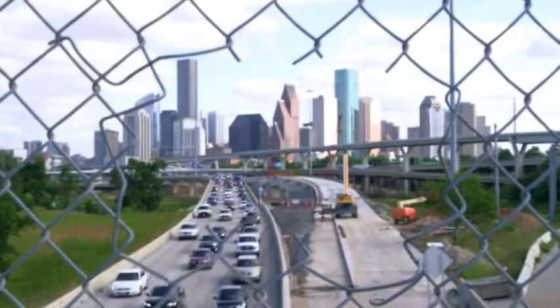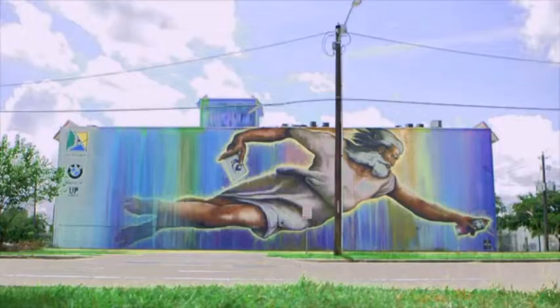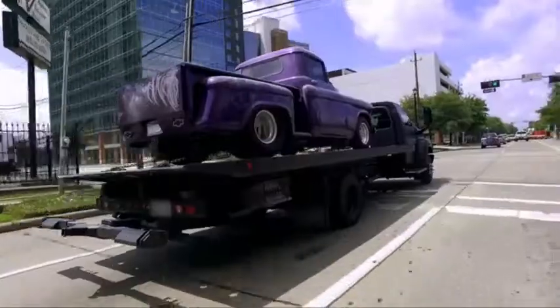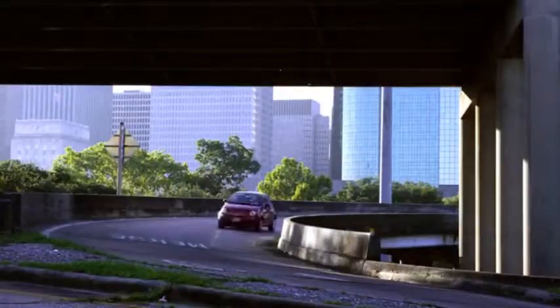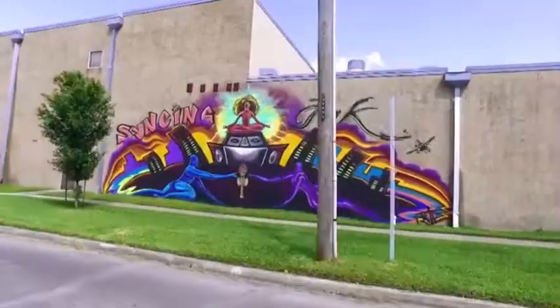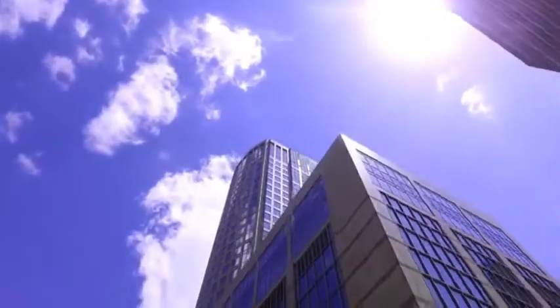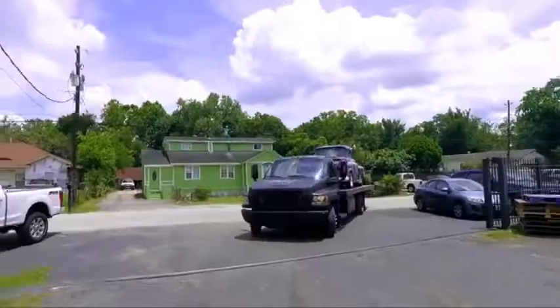You know, I love Houston. You got everything on wheels here, and we get to build them all. We're on the northeast side of town. Some people say it's a rough side of town. But I built my first car here, and we're not going anywhere.